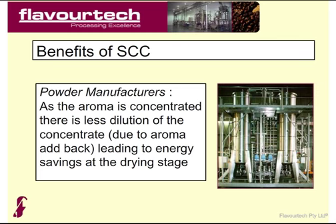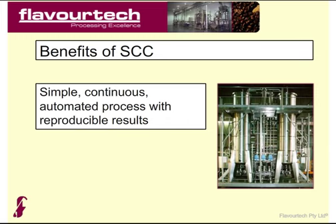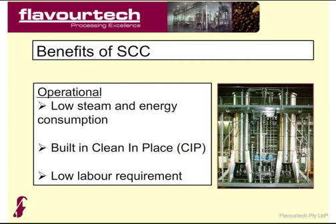For powder manufacturers, if you're taking that aroma and concentrating it and taking it to a spray dryer, there are also other advantages with the spinning cone column aroma in that it's concentrated. So the dilution effect to your concentrate prior to the spray dryer is much less, meaning that you can either save energy at your spray dryer or increase the capacity of your spray dryer. Of course, the spinning cone column is very simple, continuous, easy to use. There are reproducible results. The operator is taken out of it. Low energy requirements. It also has built-in clean-in-place functionality and low labor requirement.